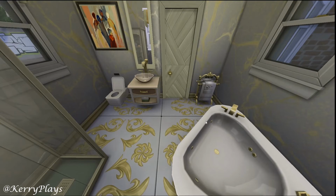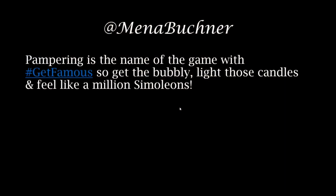Beautiful bathroom. I love what she did with the floor here. This is great. I love that addition there. And it's a beautiful bathroom. And of course the nice jetted tub. We always love that. So the bathroom kind of screams Get Famous to me, which I like an awful lot. Oh, and we're already done with hers. My goodness, we are flying through.